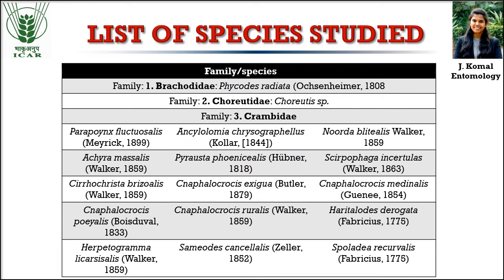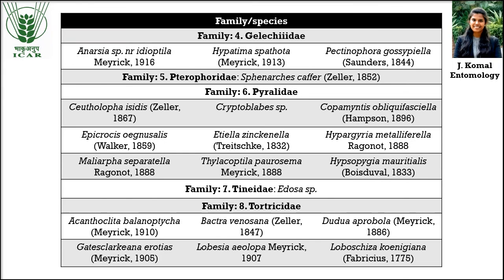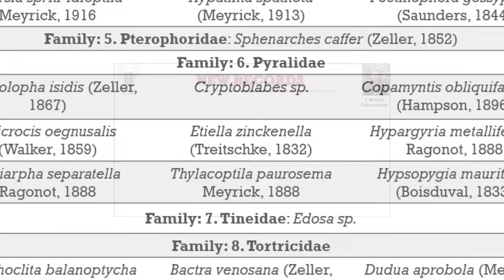For the taxonomic studies of micromoths pertaining to the PUSA campus, 37 species under 34 genera were studied in depth, belonging to 8 families, of which 28 species are new records to Delhi.